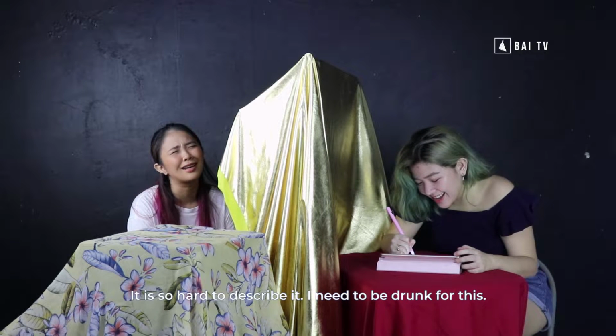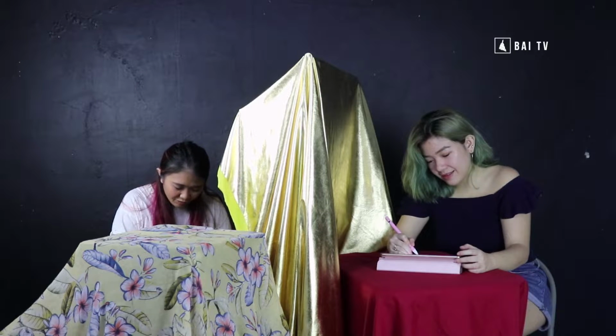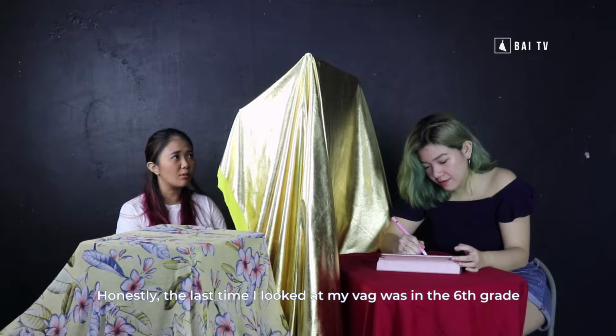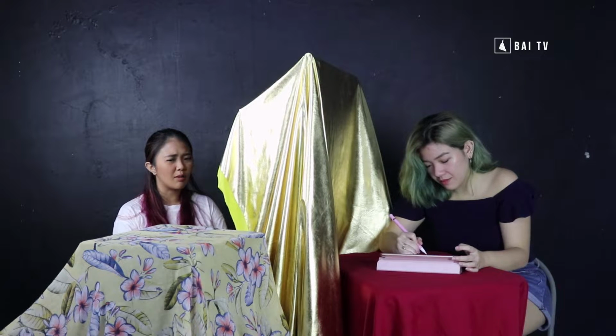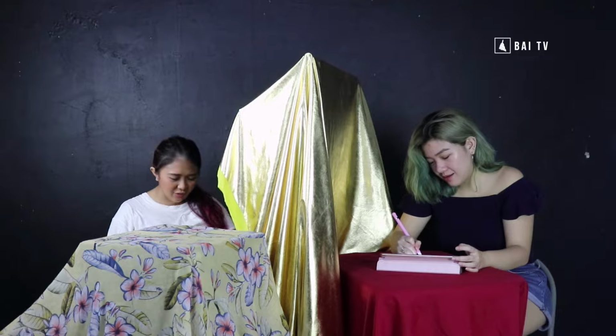Blanche, draw what I describe. My left lip is a little bit lower than my right. Honestly, the last time I looked at it was probably in grade 6. Go inside the bathroom, bring a mirror, open your legs, and draw what's inside. That's actually the first and probably the last time I looked at my vag.